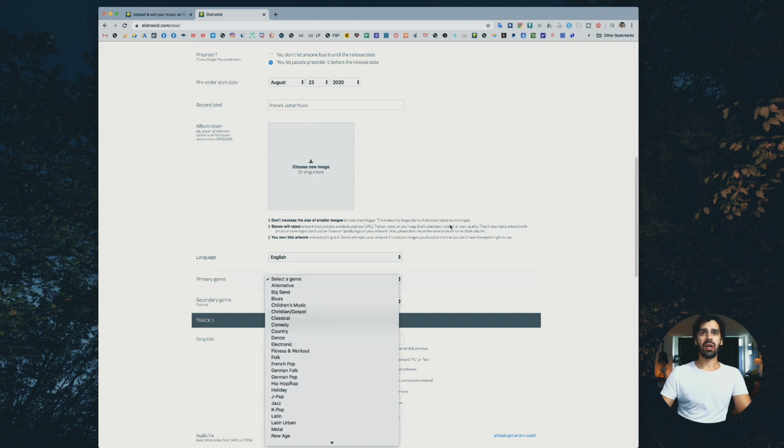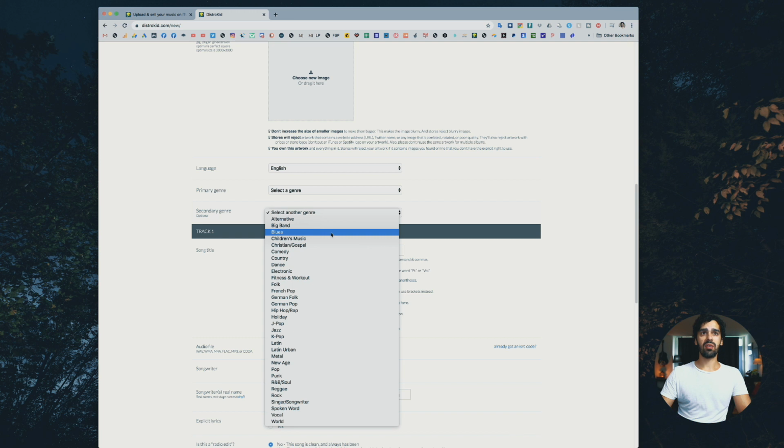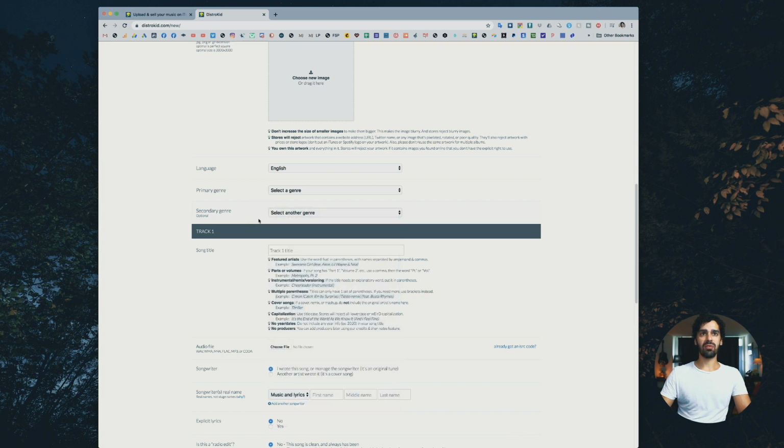Now here in the primary genre, I typically will either use folk, classical, and also world, or even new age sometimes. Just depends on the song that I'm going for. And you can select your secondary genre as an optional, that you can maybe have German folk if that's where you are. But just depends on kind of what your subgenre is or your secondary genre.